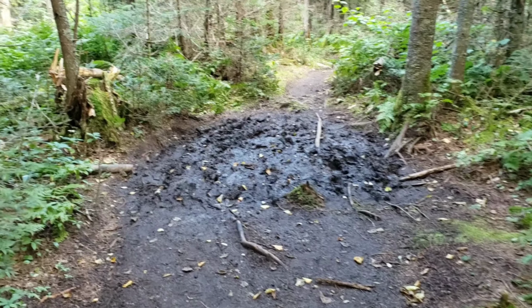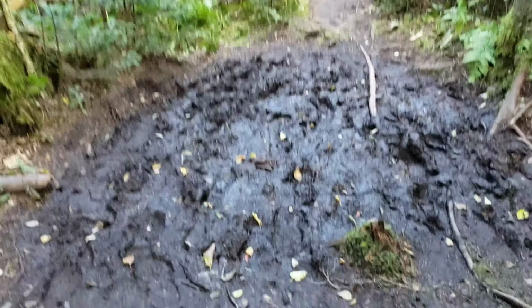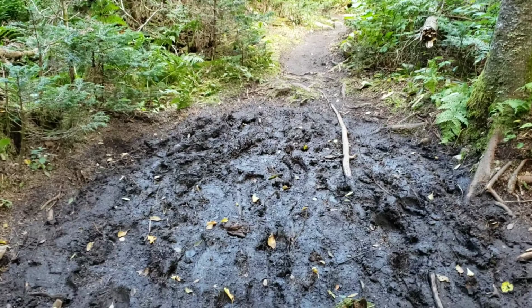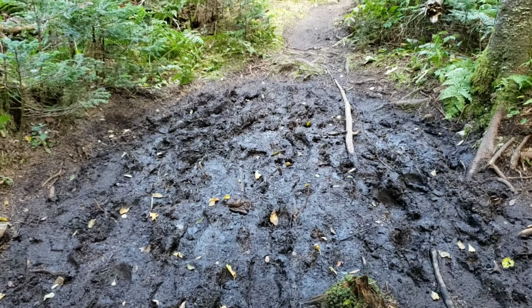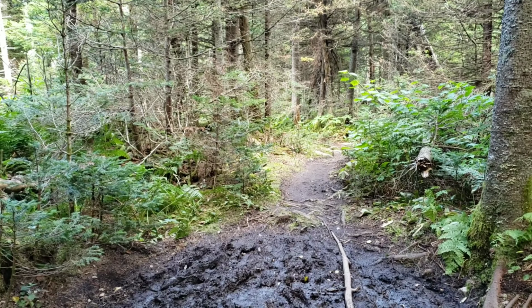Also, in case you thought New Hampshire would be the end of the burn mud, not so much. We still get patches of mud. Not cool, New Hampshire. Let Vermont have that. But yeah, the trail's really beautiful, and I'm gonna get hiking.